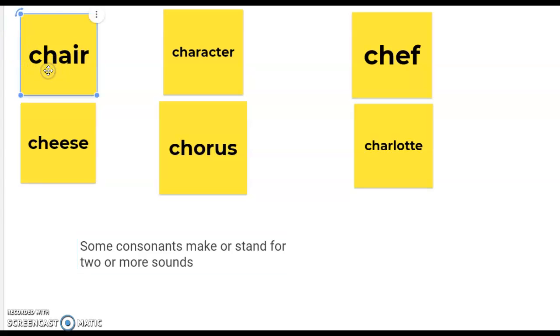So although the words chair and character both start with CH, the CH in the beginning of each word makes a different sound, so those would not be a match. However, chair and cheese both start with CH, and they both say ch, so those would be a match. And character and chorus both have the CH, and they both kind of sound like a K, so those would be a match. And chef and Charlotte both have CH, but they kind of sound like SH, so those would be a match. So you're going to have to pay attention to, do the words start with the same letters, but also do they make the same sound?